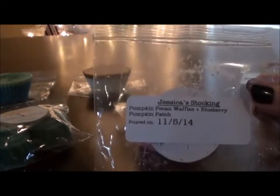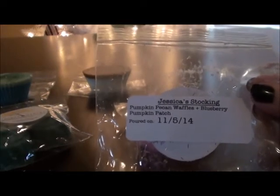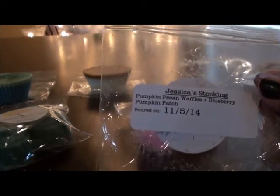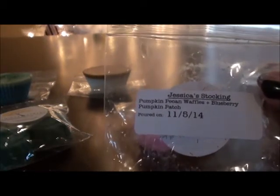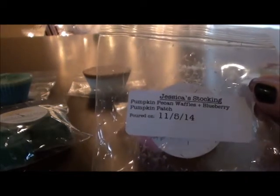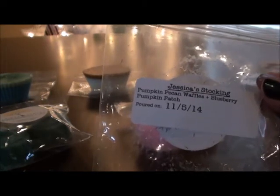This one I took a chance on because Jessica said this is one of her favorite blends, the pumpkin pecan waffles and blueberry pumpkin patch. And it's funny because I don't like either of these scents. But I was like, you know what, I always like to try all of her blends. I figure if for some reason I don't like something, I can always de-stash it later. This one's actually not too bad.